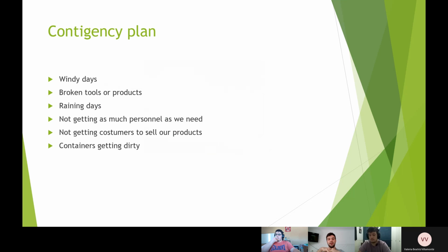Windy days can be a problem because they can move our container, they can throw plastic from one place to the other, and they can contaminate even more. How do we deal with this? Well, we remove the small containers that can be moved by the wind, and the big ones will be prepared for windy days. They will have a lock system, so they won't be opened very easily by the wind. Broken tools are also a problem, but it's not a big one because we are going to buy 15% more tools. So if a tool breaks, we are going to have a new one to replace it.